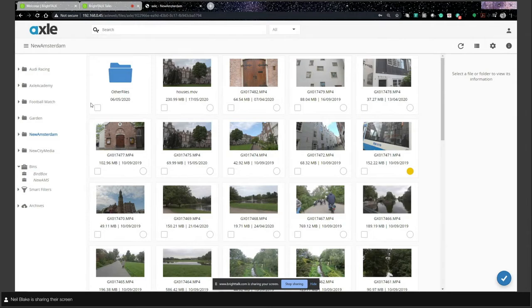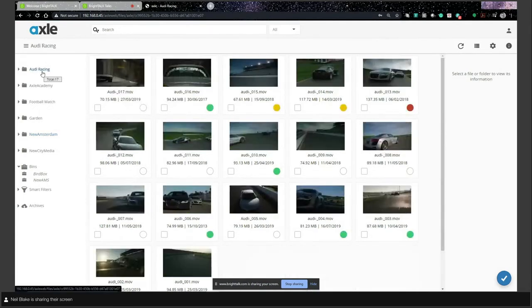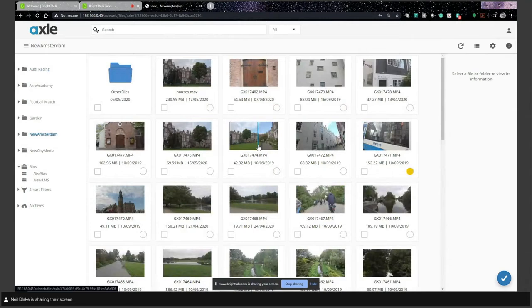And there's several things that are very clear of what I can see. I can see my catalogs. These are what I have access to. And the users that log into Axel have permission to see different catalogs. So the different catalogs would be your different folders on the storage. So we can see here, I've got an Audi one here. I've got an Amsterdam one here with a lot of clips on here. And we point at your storage and we will present exactly what we find in the storage.